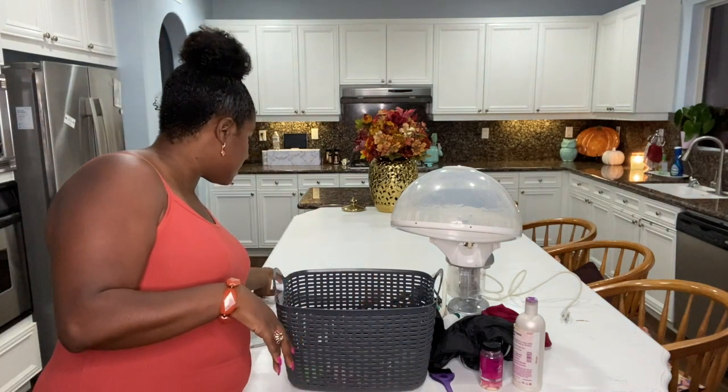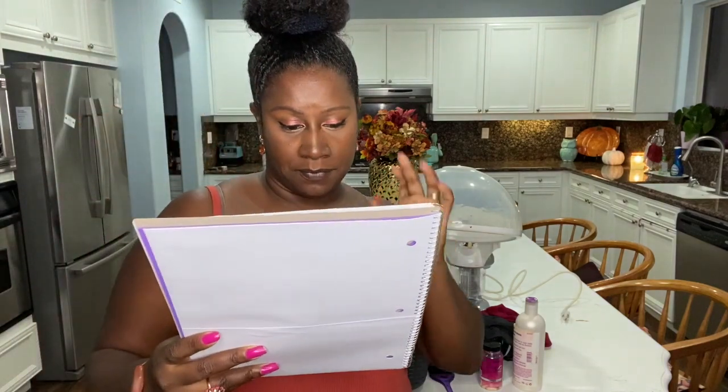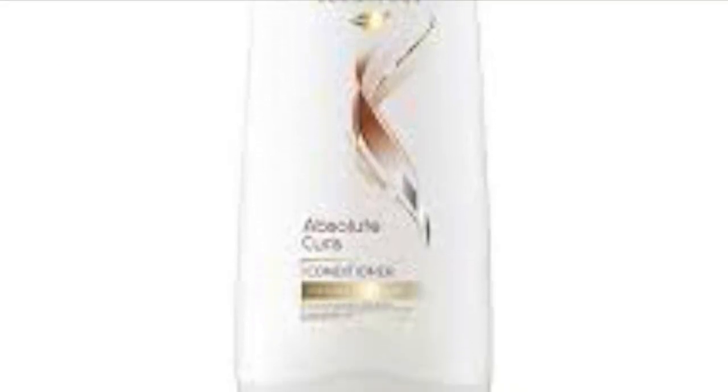Let me see what else, because I know I've got some other stuff on my list. Okay, Dove conditioner. If I only could pick one conditioner, one hair treatment aside from this Apogee, it would be my Dove conditioner. We don't play when it comes to the Dove conditioner up in this family, okay? I know you're supposed to rinse it out. I never rinse it out. I wring it out, okay?